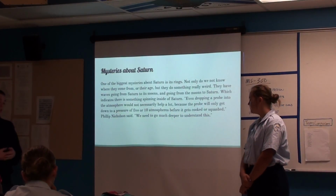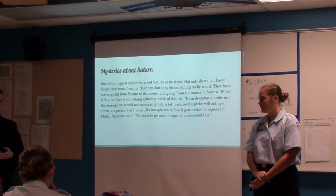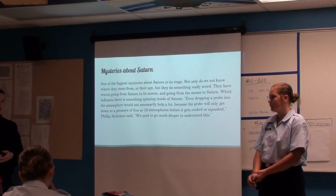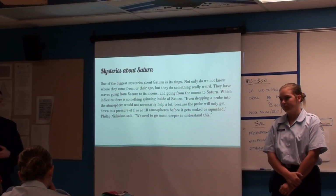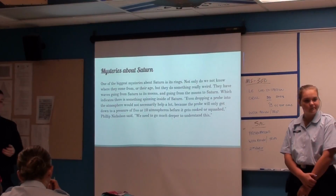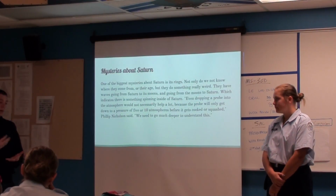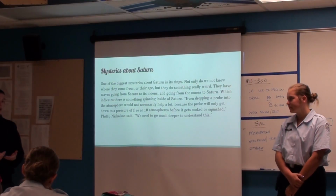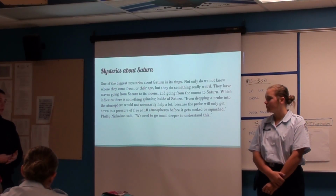The thing about the satellites is they want to land one on there, but they can't because it'll get down to where it's around 5 or 10 atmospheres before it'll get burnt up by the heat or get squashed from the weight of the gravity, and we don't know how to counteract the weight and the heat. There's nothing that can hold that much weight.